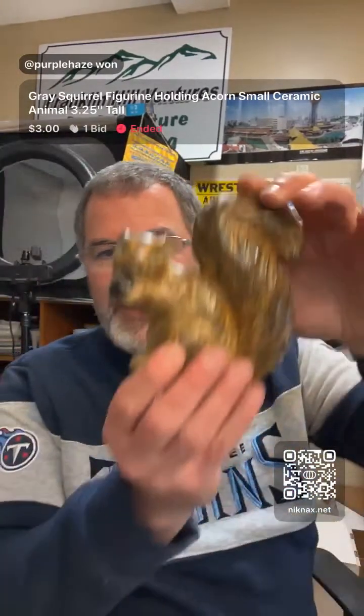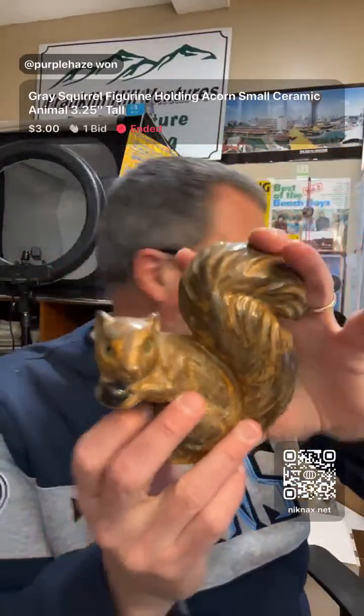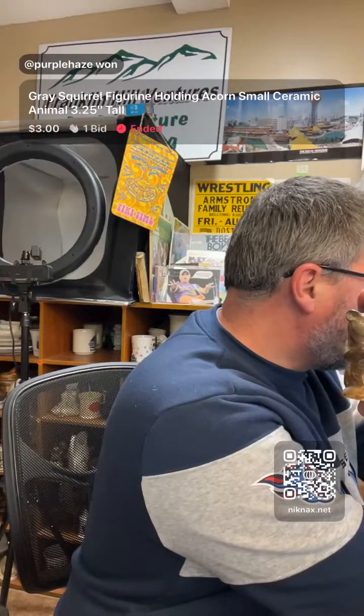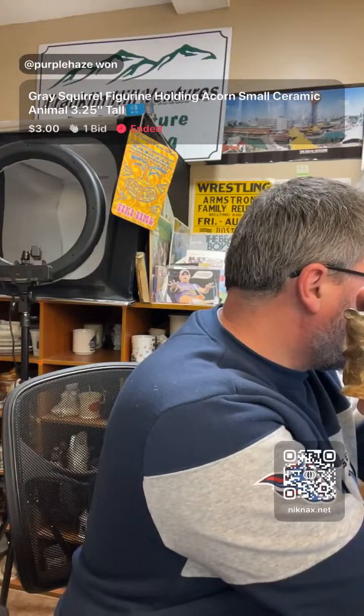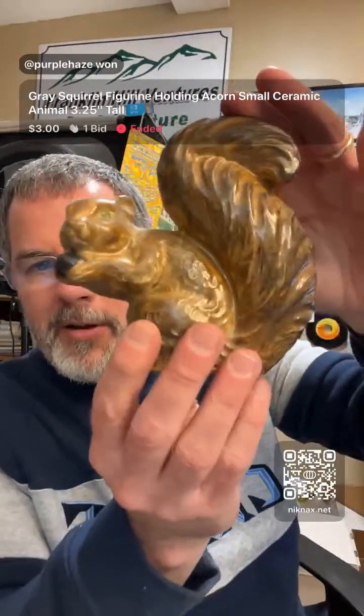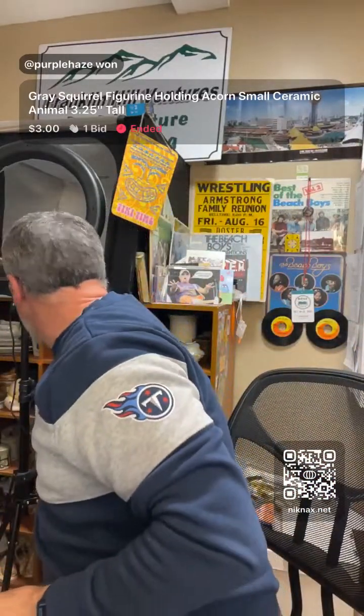All right, so if you like squirrels, here's another squirrel. This one's a bigger version, also holding an acorn. Let me see how tall this one is. Yeah, this one is 5.5 inches tall and 5 inches long. So a little bit bigger one. It'll still probably be in the same $12.99. Then combined, those are probably going to end up being like $16.99 to ship if you're interested in that one, or if anybody is.